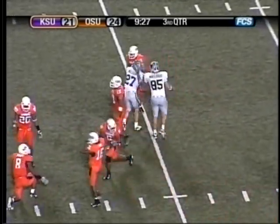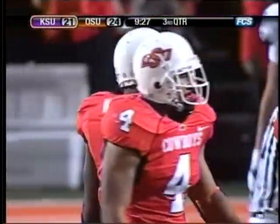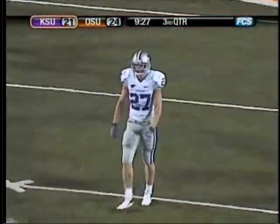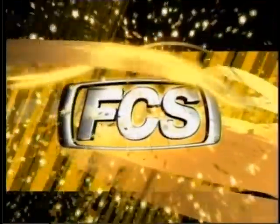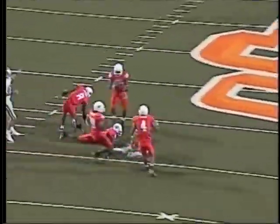The pass is tipped. And it's caught. A sliding catch by Jordy Nelson at the 35. Donovan Woods got a hand on it, and I'll be darned if he didn't tip it right to the senior wide receiver for a 21-yard gain. Great concentration by Jordy Nelson. Donovan Woods is almost there. And you take your chances.